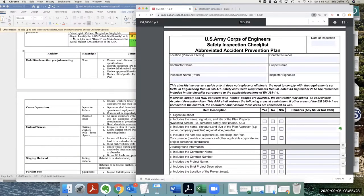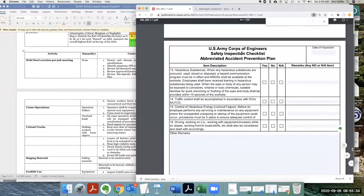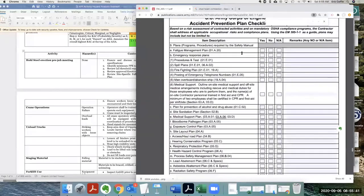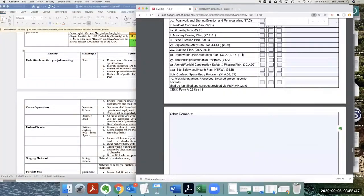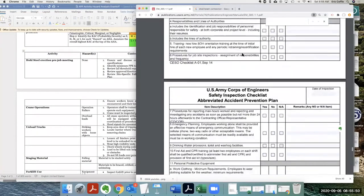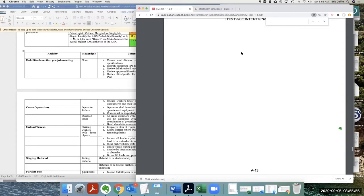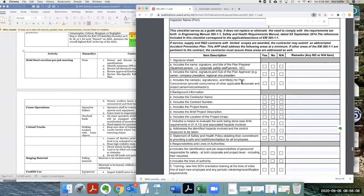U.S. Army Corps of Engineers, Safety Inspection Checklist, Abbreviated Accident Prevention Plan. Here's their example of their accident prevention plan checklist. Let's look at it. All right, location, facility. This serves as a guide only, and does not replace the need to comply with the requirements in the manual. Service item description, plan preparer.